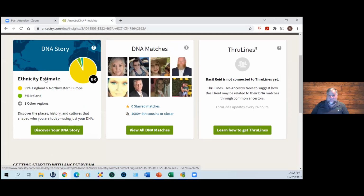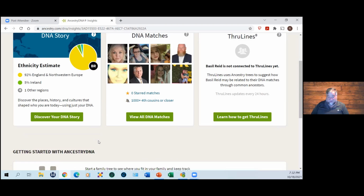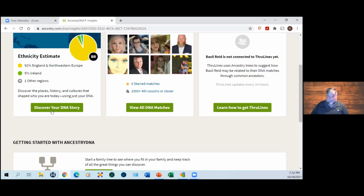So now looking at my dad's, I have not looked at this until right now, since they just did the last revision over the last 2 months. 92% England and Northwestern Europe. Look at this, now I got 5% Irish there with him. We can see that we have over 1,000 fourth cousins or closer for him. Now, Dad could care less about this. He knows what he knows, and that's all he's ever interested in. I want to find out more.